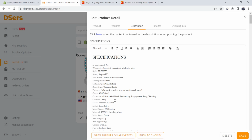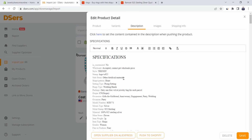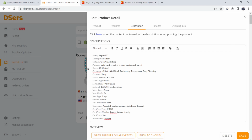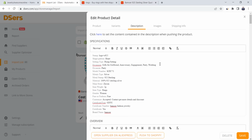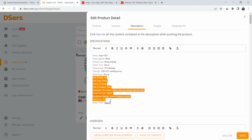First is to remove all unnecessary lines, like model number, country of origin, etc. The second option is to write your own description that will sound more appealing to customers. So let me delete this one. I will keep here the shape, delete this, and this one. And of course origin, I'm gonna delete it because I don't want anyone to know that this product originated from China. Delete occasion, delete the model number, and delete all other unnecessary lines.